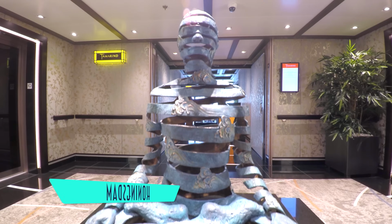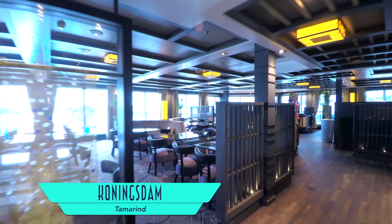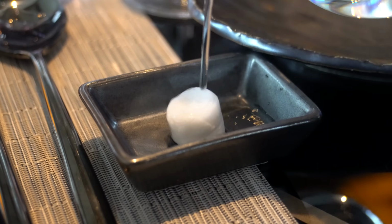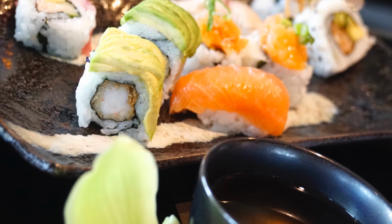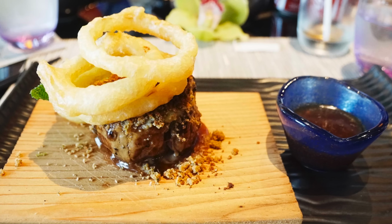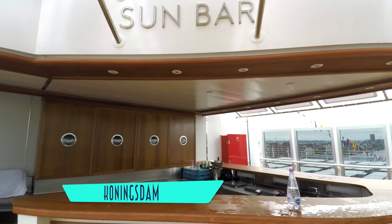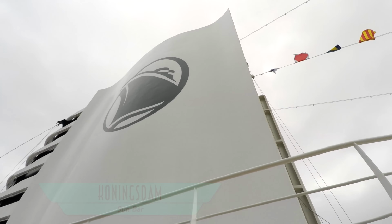And one final specialty restaurant is still to be had at Tamarind, for Asian cuisine with a view overlooking the back of the ship. Eats here include wonderful sushi selections, crispy vegetable spring rolls, an always wonderful wasabi and soy-crusted beef tenderloin, and tamarind chocolate to finish. And there's even one last watering hole at the Sun Bar, for a fun perspective underneath the smokestack.